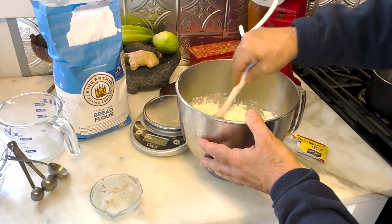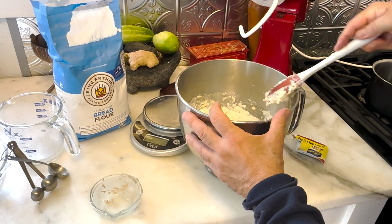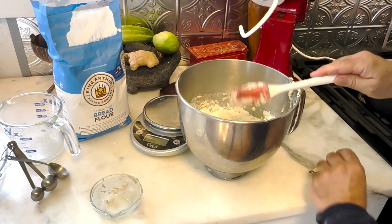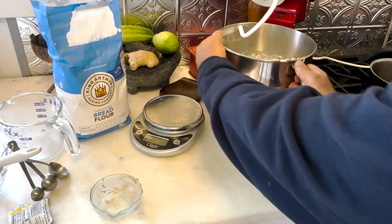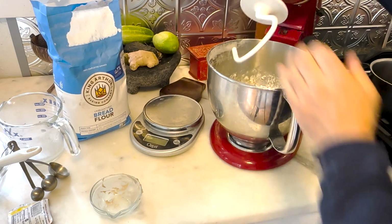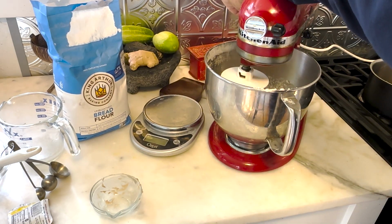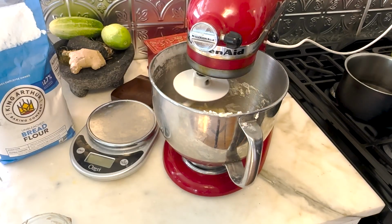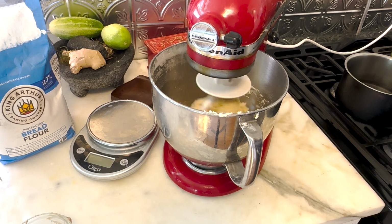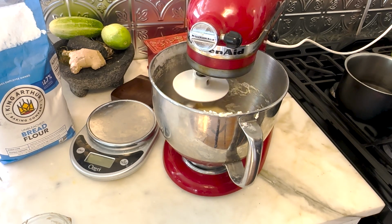Now I'll give it a little pre-start. Basically, I'm just going to mix it in the mixer. So let's get that on with the hook. And start mixing nice and low. And I'll let that go about 5-7 minutes till it's formed into a nice smooth dough, and then we'll transfer it into our proofing container. See you back here in a few.